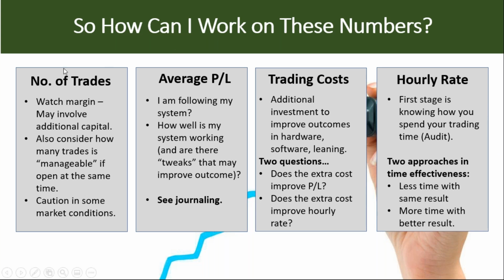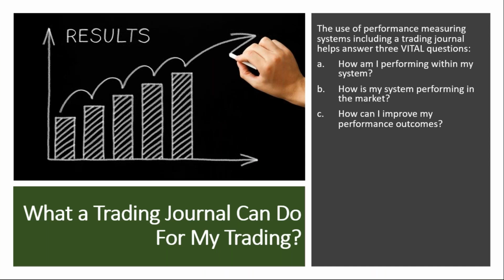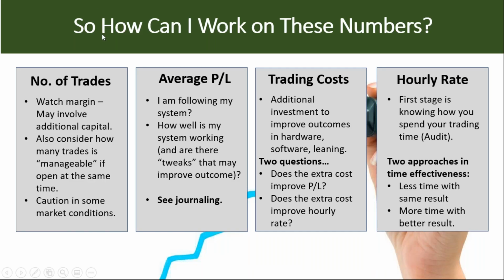Okay, so there are your big key business numbers. Of the other business numbers which I haven't referenced, and I don't know why I seem to have lost the slide here, there's your win-loss ratio, your average loss and average profit. I'm going to show you the real deal here, okay? I'm not going to mess around with this.